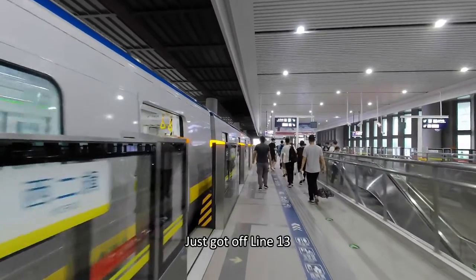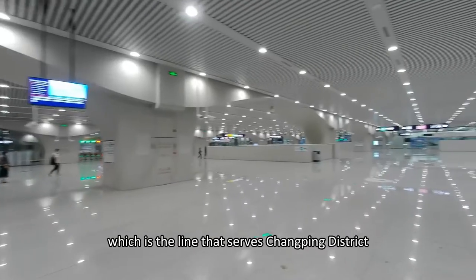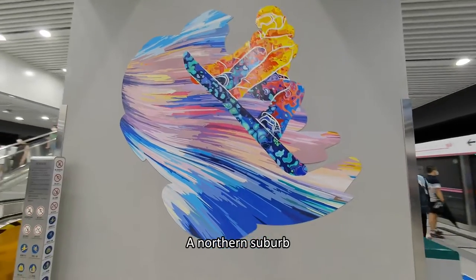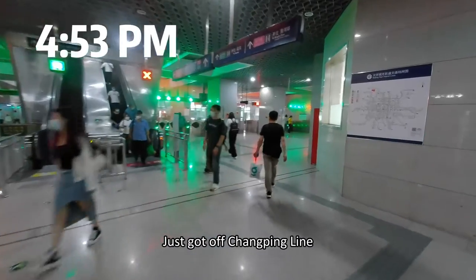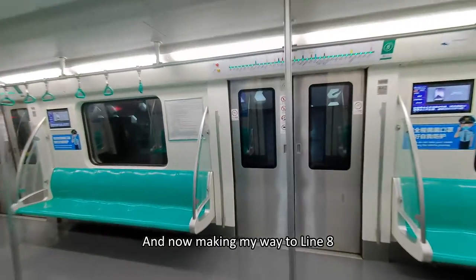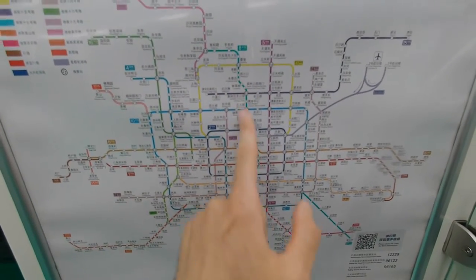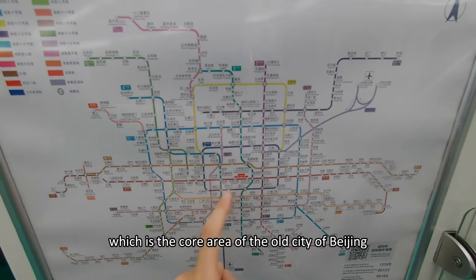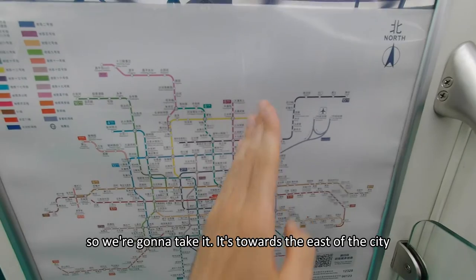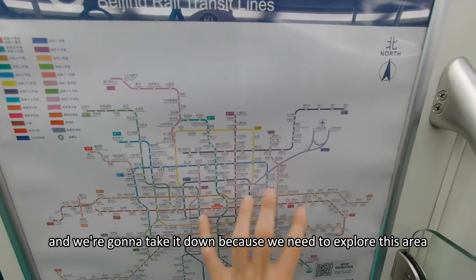Just got off line 13, moving to Changping line, which is a line that serves the Changping district, a northern suburb. Just got off Changping line and now making my way to line 8. Line 8 goes through the central axis of Beijing, which is the core area of the old city of Beijing. So we're gonna take it. It's towards the east of the city and we're gonna take it down because we need to explore this area.